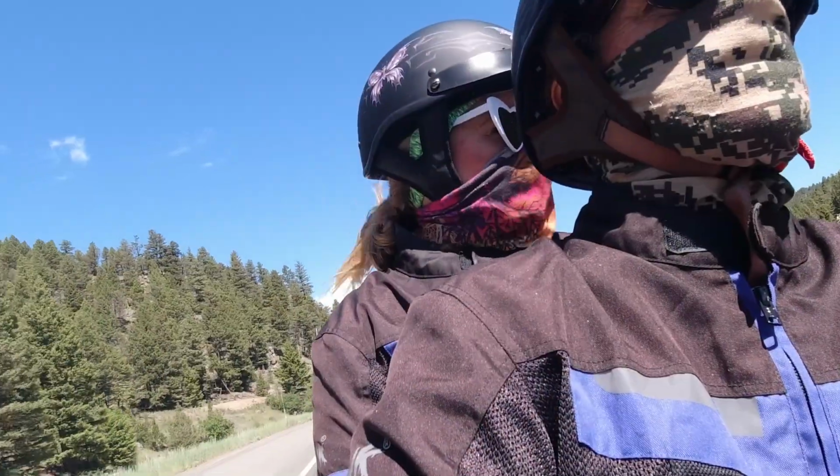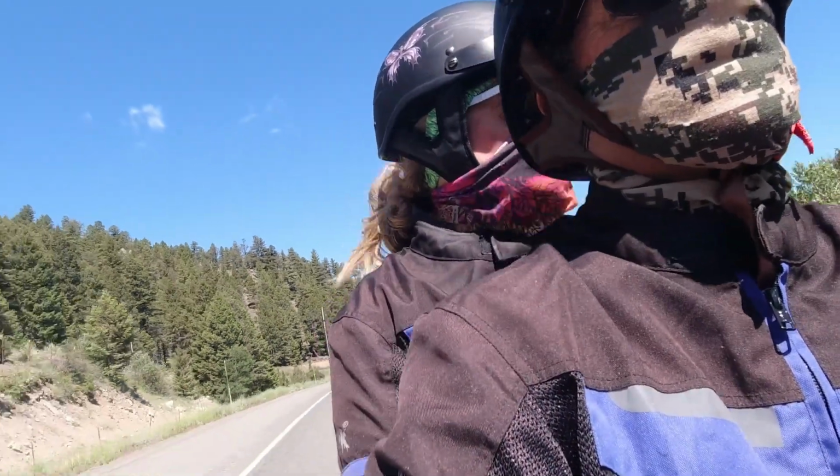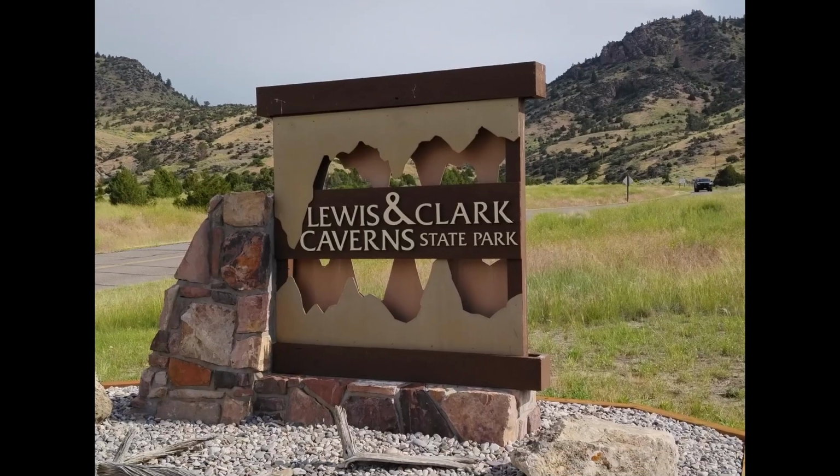So it's up to you. If you want to go on a boat ride, it's worth it. It's pretty, but not for me, maybe. Let's get on and ride over to Lewis and Clark State Park and check out that cave. You gotta see the cave.